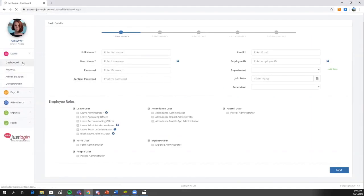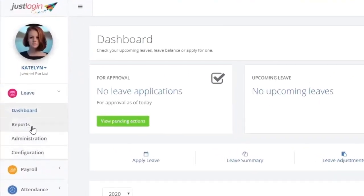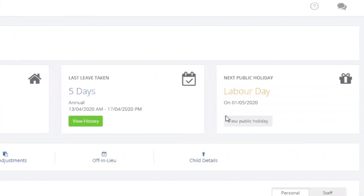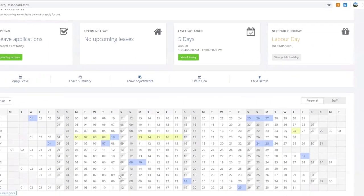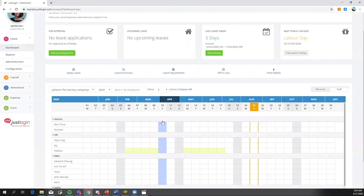Here, staff will be able to see the dashboard. As a super admin, you'll be able to see additional tabs here for reports, administration, and configuration. At the top of the dashboard, you'll see any pending approvals, upcoming leaves, the last leave you've taken, and next public holiday. And at the bottom, you'll see a calendar. Here in blue are the public holidays for each country, and in yellow is the pending approvals and approved leave. You can also view staff calendars, and here you can configure so that you can see everyone in the company or only those in your specific department.